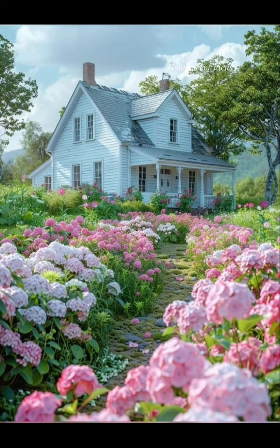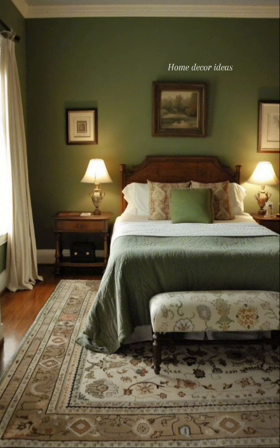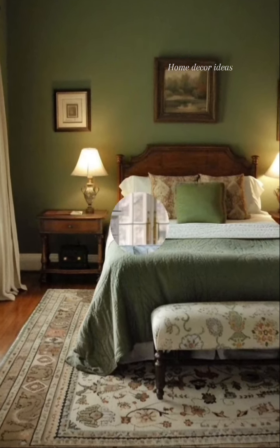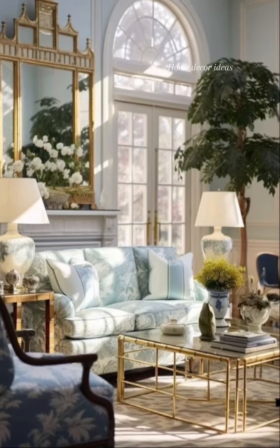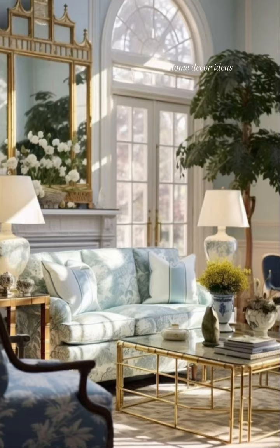Today, we are diving into the cozy world of English country farmhouse decoration. Whether you live in a countryside cottage or city apartment, this idea will bring the warmth and charm of rural England into your home.